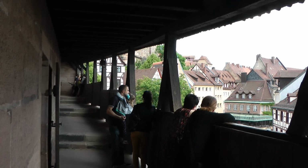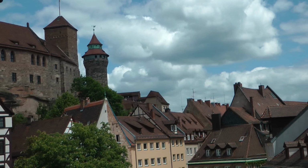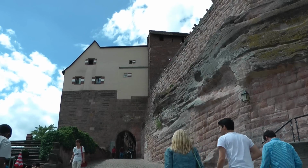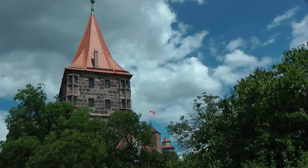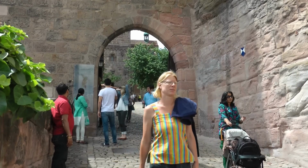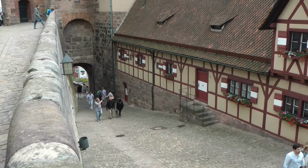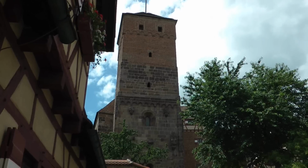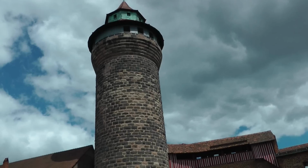Of course, the main attraction is the Imperial Castle, built on a massive outcrop of sandstone. The castle was first mentioned in 1105, and just 35 years later it was extended and made into a royal palace of the Holy Roman Empire.